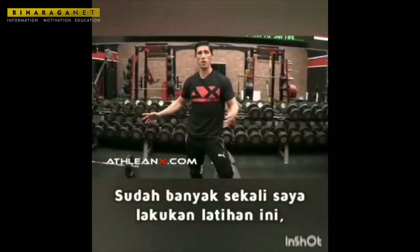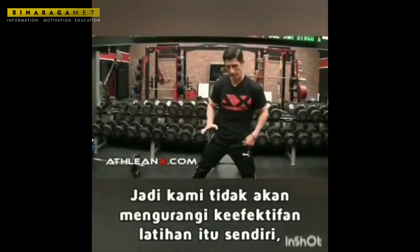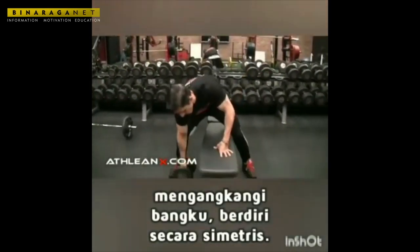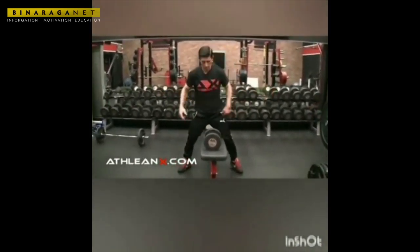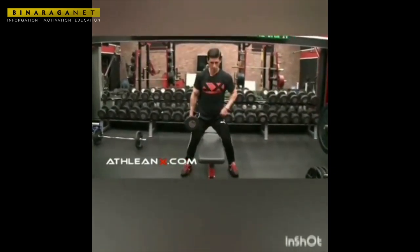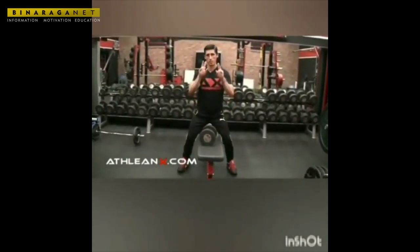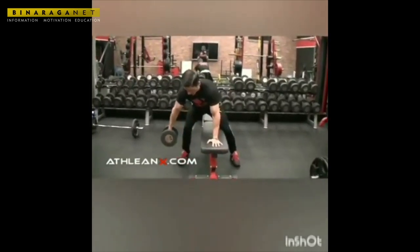Okay, I've done a lot of one-arm rows. I think there's a much better way to do this, and we won't compromise any effectiveness of the exercise itself. And all you have to do is straddle the bench. So instead of setting yourself up that way, you straddle the bench this way, and you don't have to get nearly as wide. So when you're in this position here, now you can center your hand on your chest, right here like this. You can be in this more athletic position with both feet on the ground. You don't need to get so far out to the side.